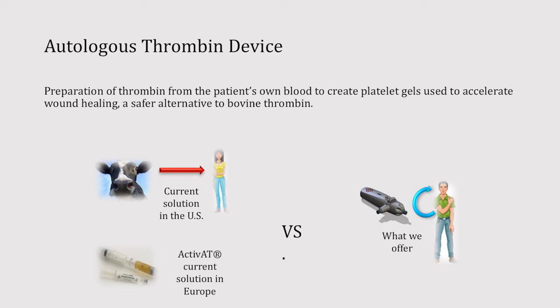And our process is a safer alternative to what the current use is, bovine thrombin. They're using cow's blood in order to produce the thrombin enzyme, and what we want to do is use the patient's own blood, so that way we can reduce the black box warning that's on the bovine thrombin, which from the FDA means that it could potentially harm us in terms of causing blood clots and factor deficiencies. And I'm going to show a little video on the process for the thrombin device, so you can better understand what the project is.